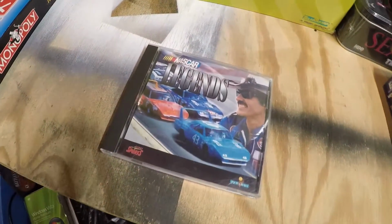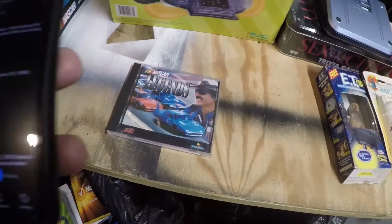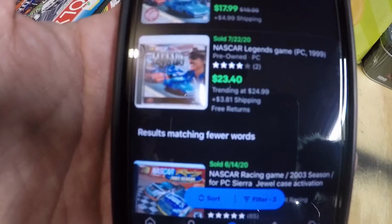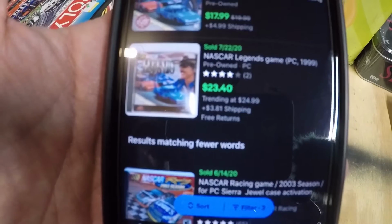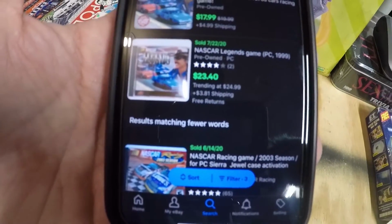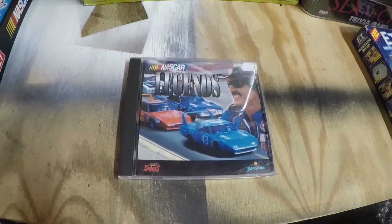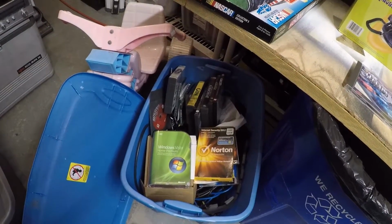But the surprise that I had in here was the NASCAR Legends. If you look here, it is trending at $24.99 plus shipping. One sold for $23.40 plus shipping. So I paid $5 for the bin, and I stand to get $23 just for this one game. Most of the other games in there are like $3 to $8.